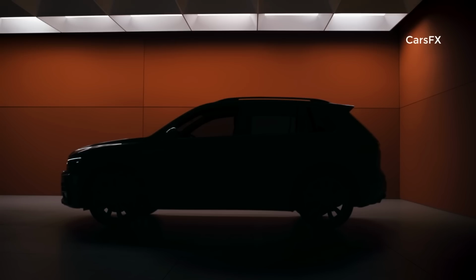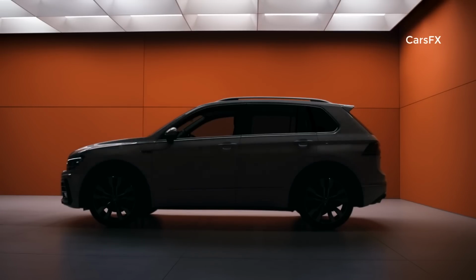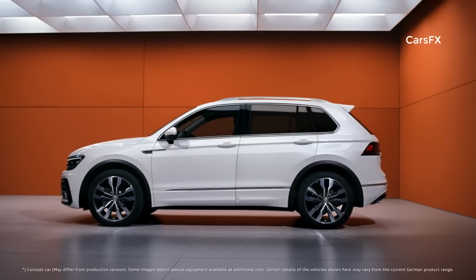It's a new beginning. It's a totally new car. It's a new concept. It's a new Tiguan.